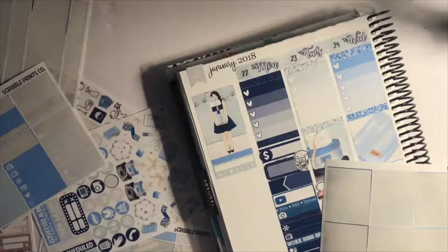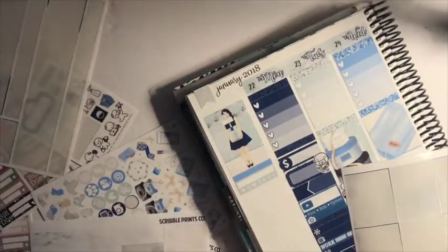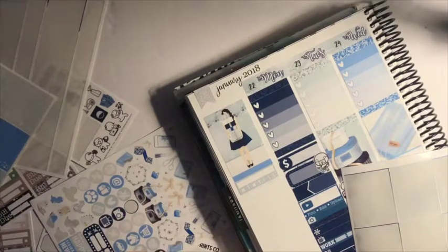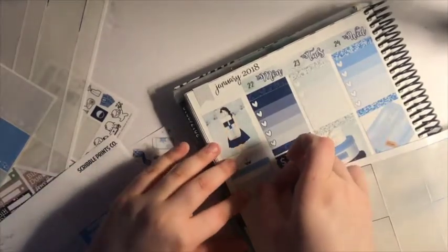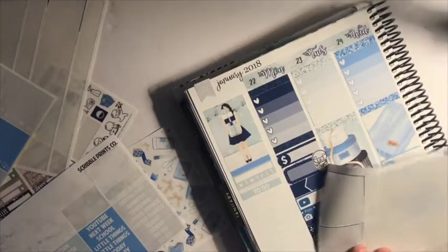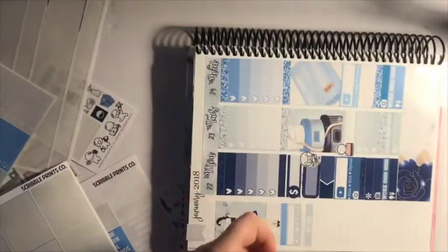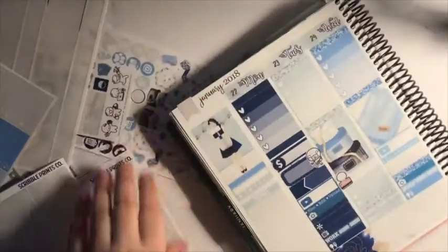So let's go ahead and grab a to-do header. Let's put some washi in between there since it is I believe the same color. Ugh, I'm gonna have to grab patterned washi. Oh, it won't kill me. Okay, then I'm gonna grab the last checklist. I like having a big old to-do list here on the side for things that don't have a home yet in terms of when I'm gonna do them.